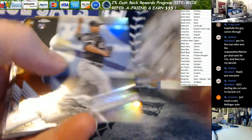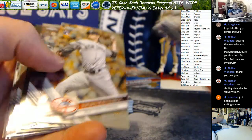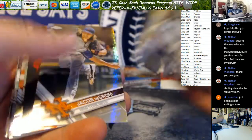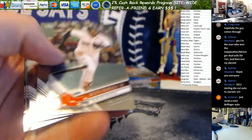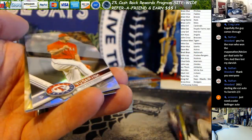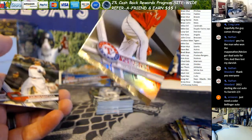Alright, second stack. Quintana. Just have one more auto on this side. Machado. Actually, no, we just got both autos on that side. Boom. Bonus auto, perhaps? Arrieta, DeGrom, Prism. Benintendi, freshman flash. Woo! Boy! We got ourselves a super!